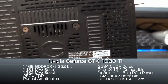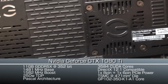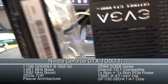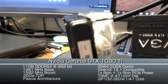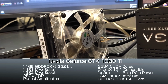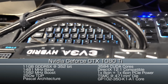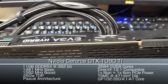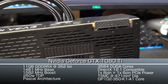And in fact, it was cut down by the same number of CUDA cores versus the Titan X, 256. It also has a ludicrous amount of VRAM, coming in at 11 gigs, only 1 gig less than the Titan XP. So coming in with a base clock of 1,481 MHz and a boost of 1,582 MHz, she is gonna roar. The Founders Edition of the 1080 Ti had a 6-pin and 8-pin for powering it up to its 250-watt TDP. But this EVGA card has dual 8 pins.